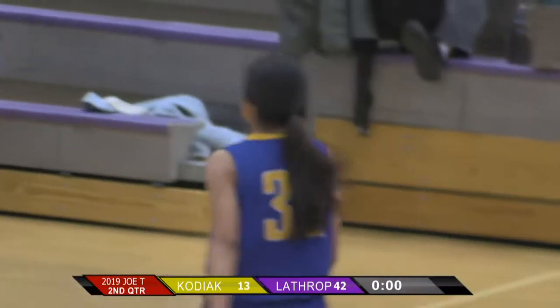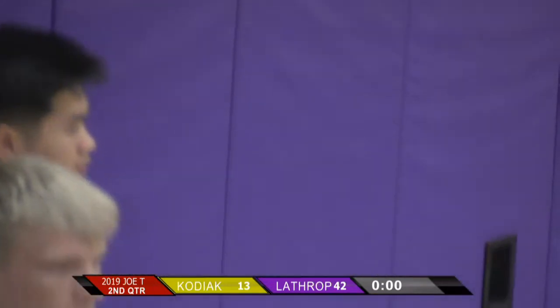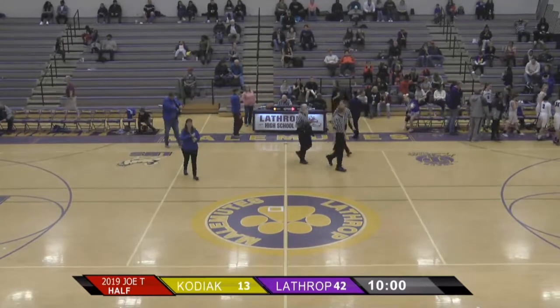The Lathrop Malamutes are up 42 to the Kodiak Bears 13. We could be seeing a really high-scoring game coming up for the Malamutes, and we'll see if Kodiak can put something together in this second half.